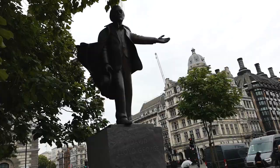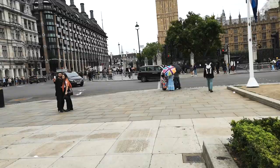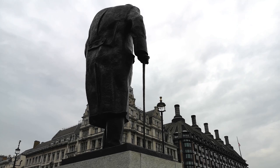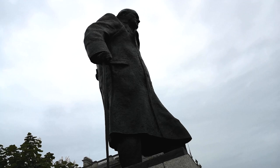David Lloyd George. And guess who is on the last statue here? Guess who? Stop the video now. Try to guess and write down in the comments. Guess who is that? Okay, do you want me to show you? Yes, let me see now. Turn around. There you go. Sir Winston Churchill.